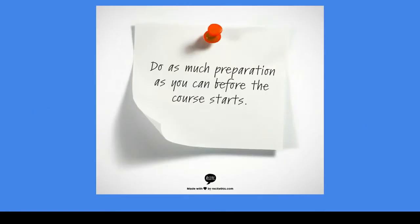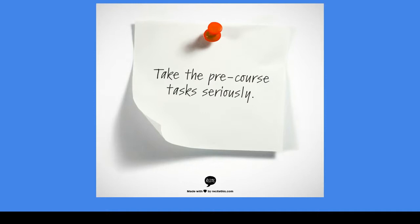So, first of all, make sure you do as much preparation as you can before the course starts. That's vital. If you don't really know much about grammar, buy a grammar book. If you want to learn a bit about the English language, buy a general book talking about the English language. But make sure you prep as much as you can before, because when the course starts, you'll have to hit the ground running.